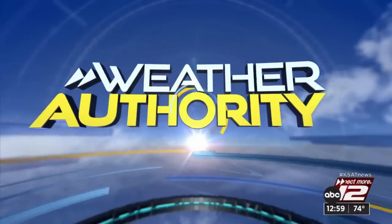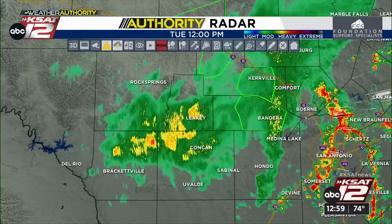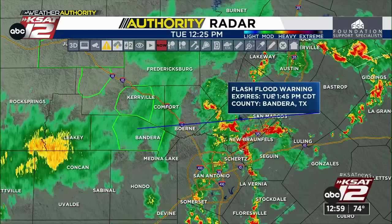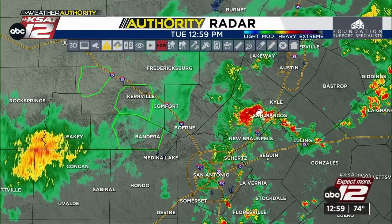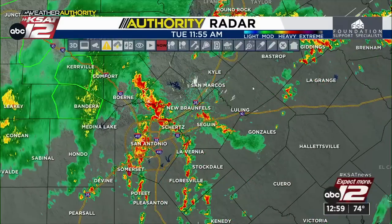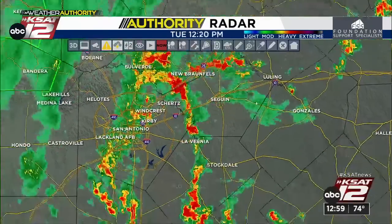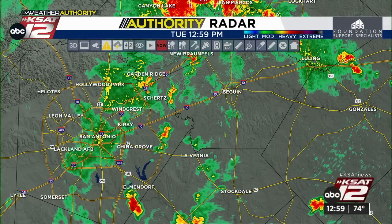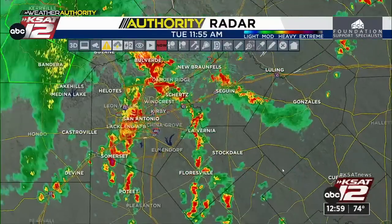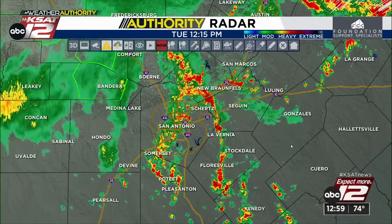Don't want to forget our friends out west near Del Rio and Brackettville, just dealing with some good moderate rain out there. Now a little bit closer to San Antonio, I want to remind you that there are still flash flood warnings near Kerrville, Bandera. A lot of water out there, over 7 inches of rain needs to drain off, even though the rain is starting to come to an end for those areas. Meanwhile, we've got some heavy rain working its way through Canyon Lake at the moment near San Marcos. Also seeing some moderate showers near Schertz, and one moderate shower just picked up right near St. Hedwig. We've also got some moderate rainfall near Floresville, but for the most part, the heaviest of the rain is starting to come to an end.